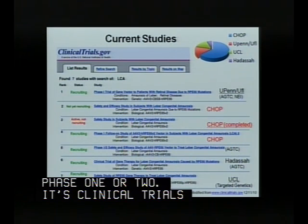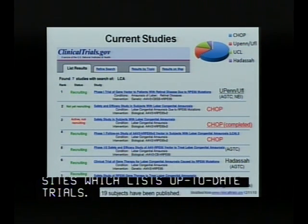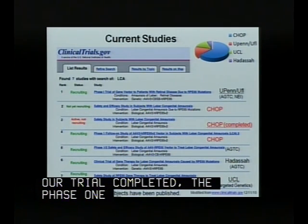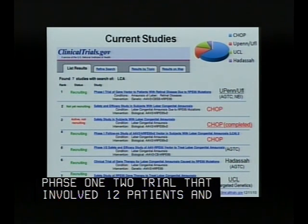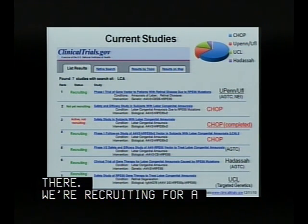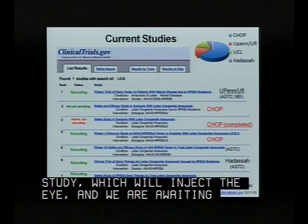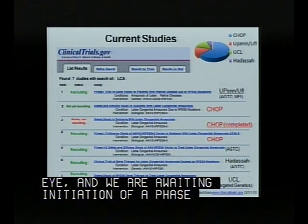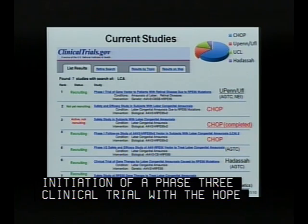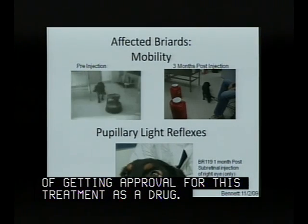So our trial has been completed, the first phase 1/2 trial that involved 12 patients, and I'll be telling you about the data there. We are recruiting for a follow-on study, which will inject the contralateral eye, and we are awaiting initiation of a phase 3 clinical trial with the hope of getting approval for this treatment as a drug. So what is the data that led to these studies?